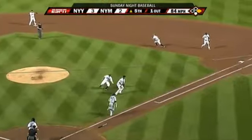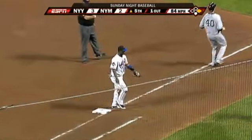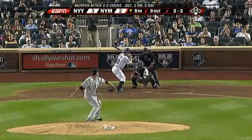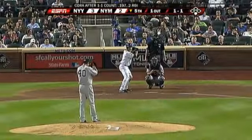Chen-Ming Wong pops it in the air. Livan's got it. He gets the lead runner, and back to first. It's a double play. Battling it out here with Chen-Ming Wong. Strike 3 call on the inside. You know, to win it.